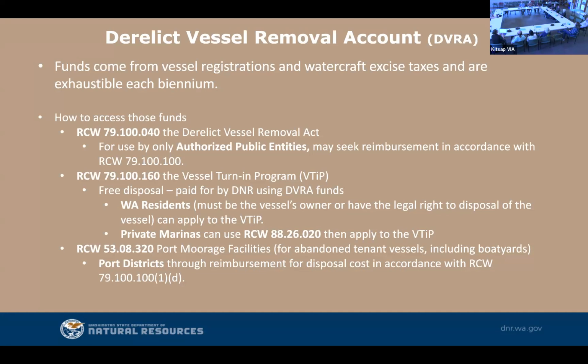It's the same notices and stuff like that, except they didn't change their notice requirements. So it's still a 90-day process for private marinas. So they can go through that process. If it doesn't sell at auction, they'll gain ownership of it 10 days later. They can turn it into the vessel turn-in program as a vessel owner.